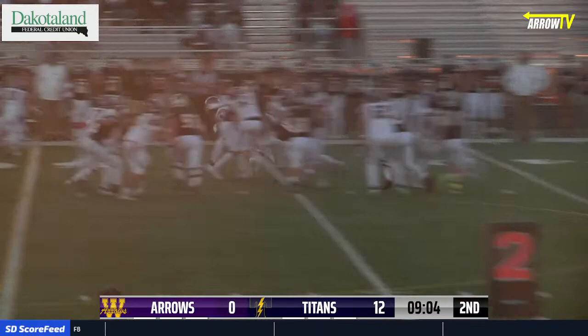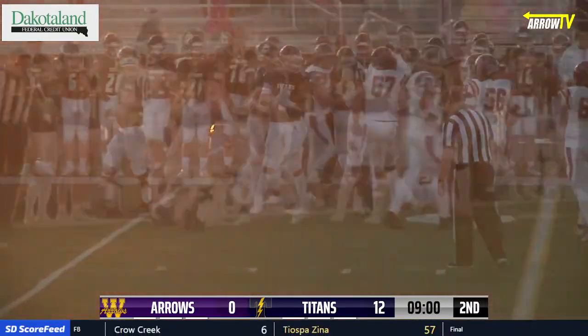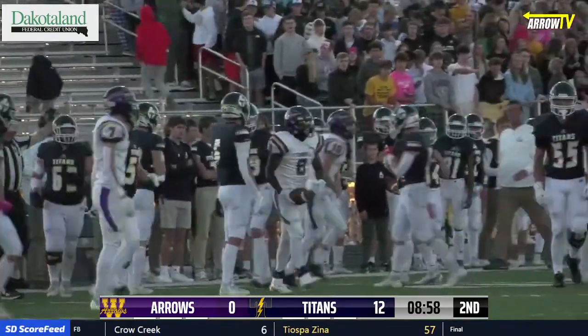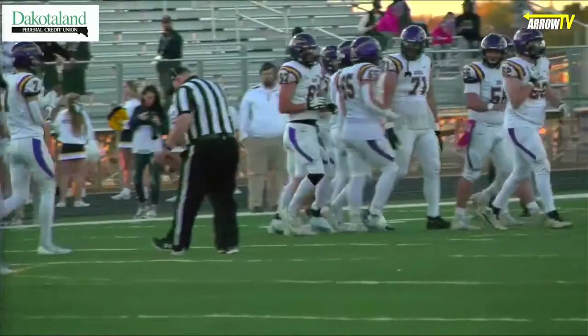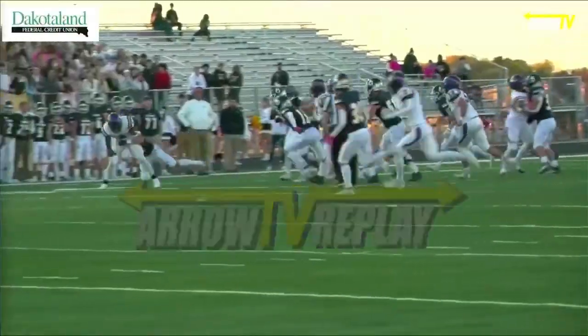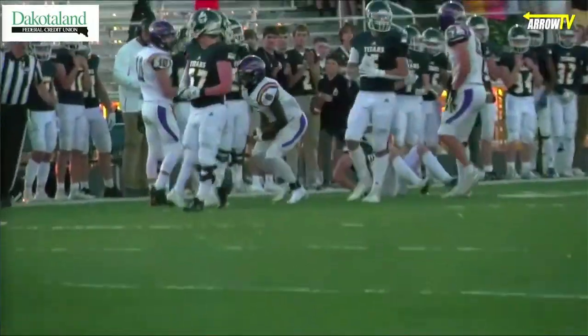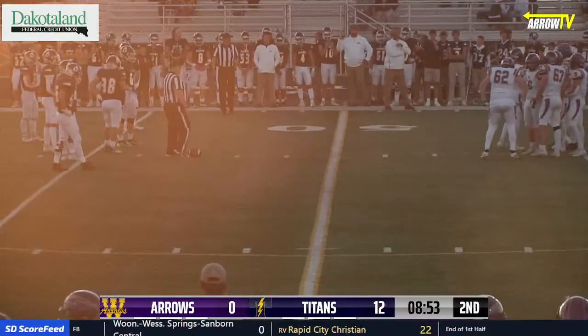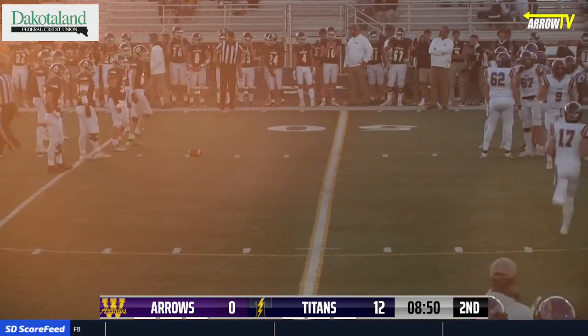Power right. Going to hand off to Juven. Juven's got a little bit of room, and he wiggles his way to real close to an Arrows first down. That power play's been good for him all year, getting that guard out and around, leading the way. Absolutely. When Juven's been following him, Arrows have been tough to stop offensively. So Arrow Nation stands up and cheers as they complete the first down. They did get enough there for a first down.